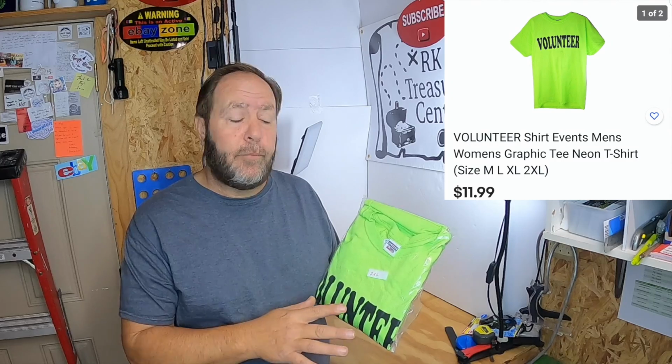6-7 months ago, maybe 8 months ago, Kim and I went to a garage sale and there was a person selling a box of brand new volunteer shirts like this for an event that they were having that never happened. So we picked up a big box for $5. It probably had about 50 shirts in there of all different sizes, and we've only got a few more left.